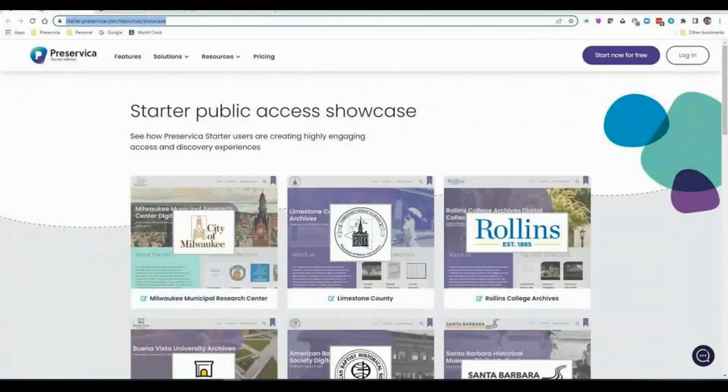So here we can see some nicely completed typical examples of some Starter public access sites. Feel free to take a look at a few more like this on the Starter public access showcase site.